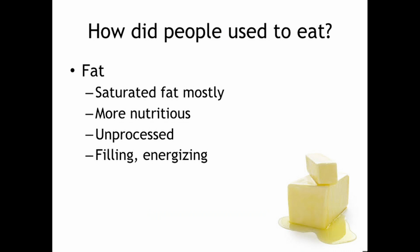All right. For fat, people back then used to eat a whole lot more fat than we do now. So this whole low-fat diet kick that people have been on here for the last 50 years actually, it's been really emphasized the past 50 years. That never was the case.